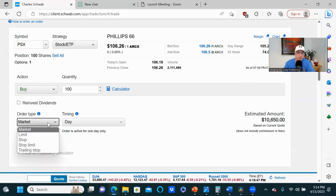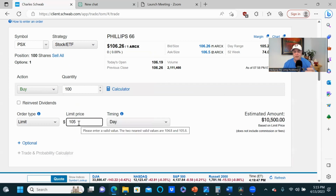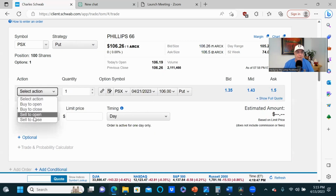You can also do a limit buy, which would say, all right, I like the stock, but if it's $105 a share, then I'll go ahead and buy it. And if sometime during that trading day it hits $105, it will automatically pick it up for you. But the third way that you can buy stock, and this is the way I buy almost all of my stock, is to sell puts.